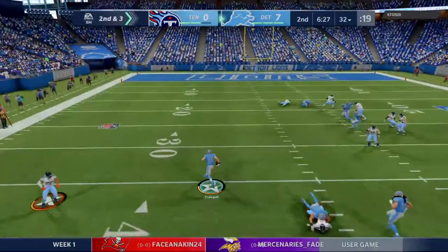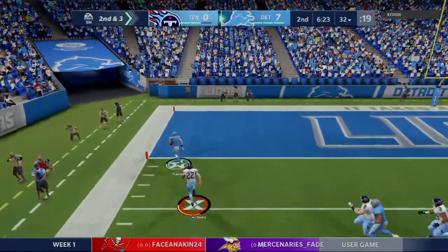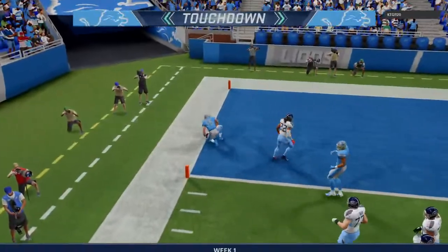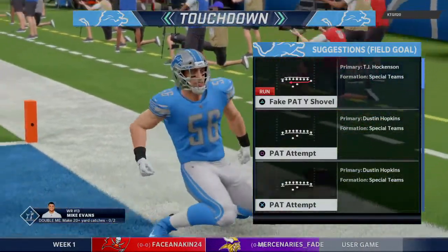Now that'll be tipped and intercepted. Picked off at the 36. And he will bring it back. An interception return for a Lions touchdown.